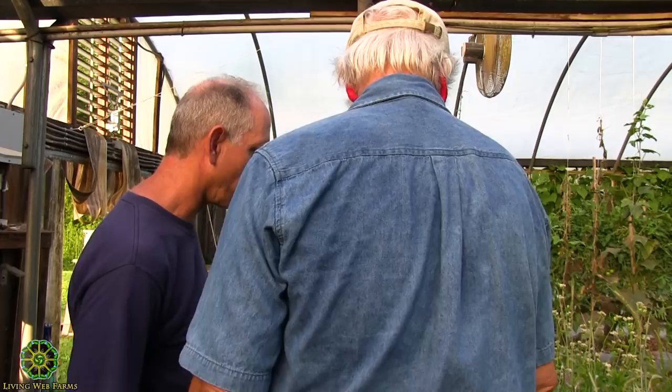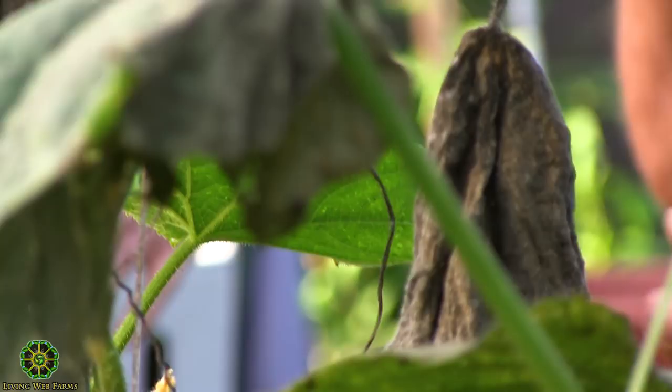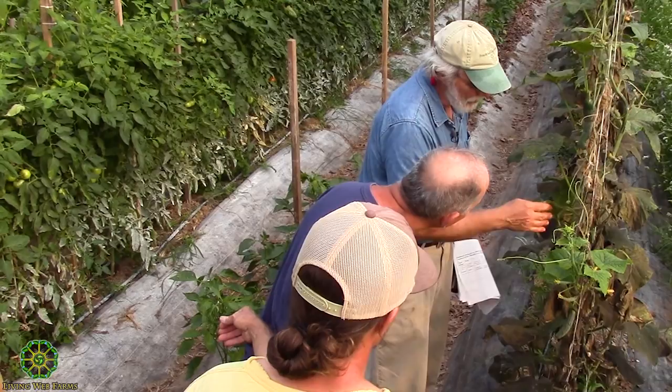Okay, so then over here, these are the cucumbers I talked about. And so that's all aphid damage and what happened afterwards. But then what came in and fed on it was ladybugs. There's a ladybug pupa. There's another ladybug pupa. I don't think we're going to see as many larvae because they're about done now, you know, but there were loads of them.